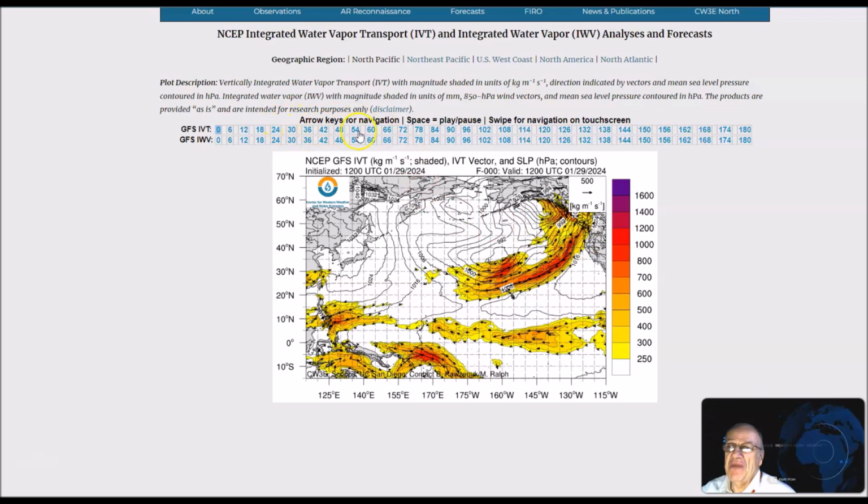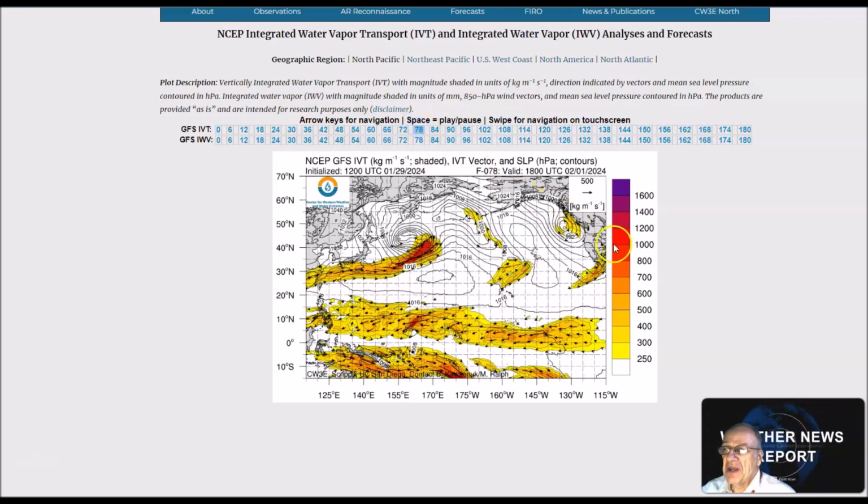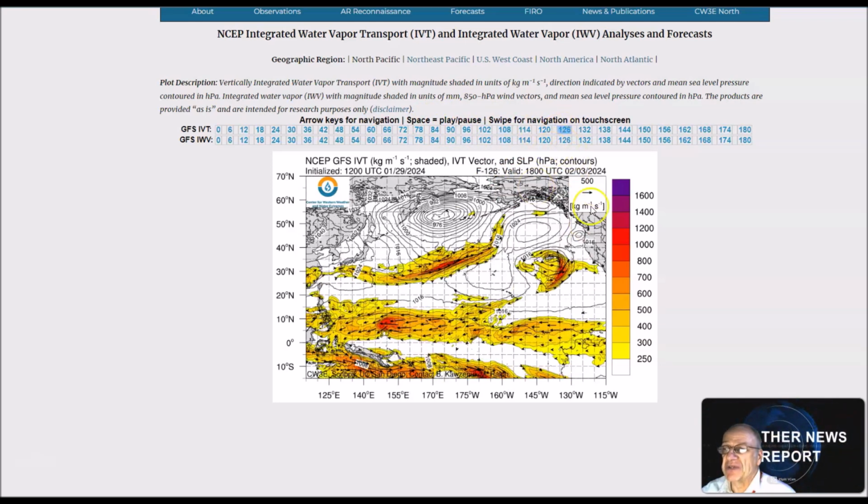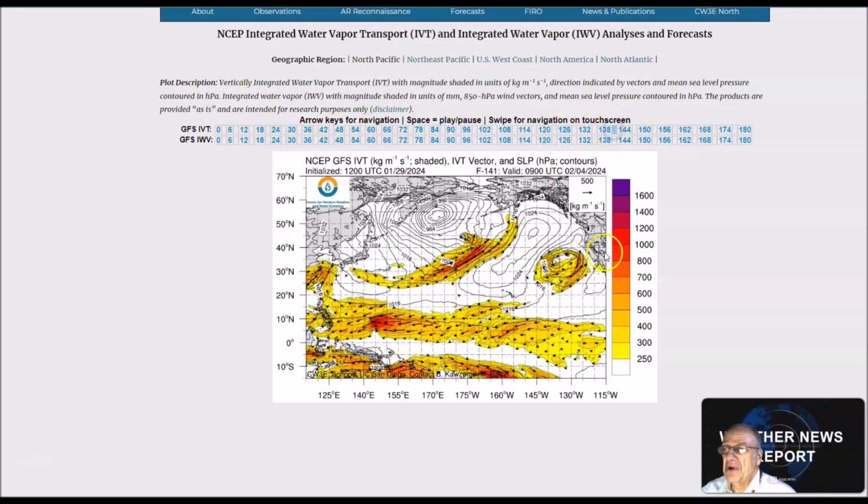That's current. And then as we go, let's say 78 hours, and now it's shifted down here across Southern California, and then we'll go a little further, 108 hours. They get a little bit of a break. Then we go 106 hours, and we see the next system moving towards the west coast. So the west coast will remain active across much of this period.